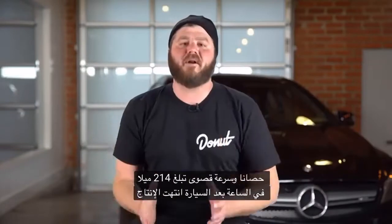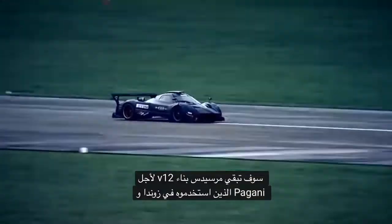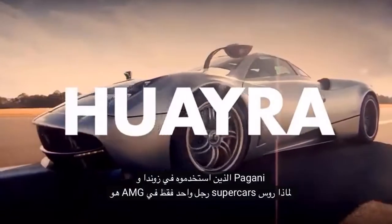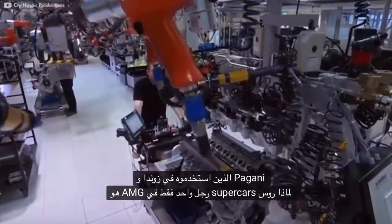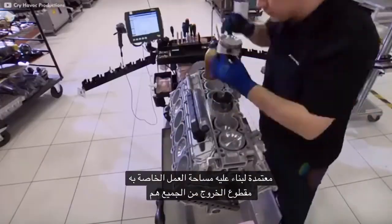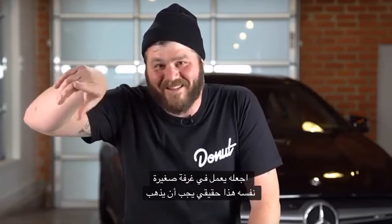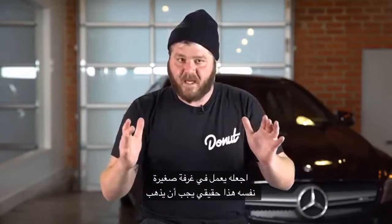After the car ended production, Mercedes would keep building the V12 for Pagani, who used it in their Zonda and Huayra supercars. Only one man at AMG is certified to build it. His workspace is sectioned off from everybody else. They make him work in a little room by himself. This is real. He must be going insane.